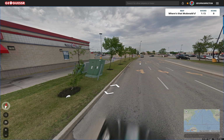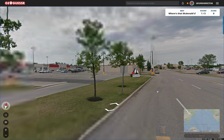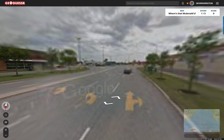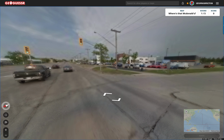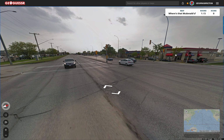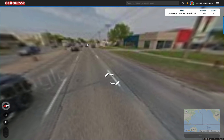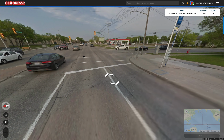I'm just turning around because there was a sign here with some penguins on it or something. So I thought that looked kind of interesting, and it could be the sort of thing that says the name of the city that you're in. But it just says Canada 150. So I guess not. Let's get out of here. Now we're on a main road, definitely. And we could be anywhere, really, couldn't we? We really could be anywhere. Well, we might as well head in this direction and hope to see some sort of a sign as to where we are on the side of the road. I think that might be the best we can hope for at the moment.